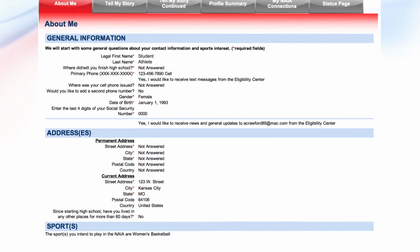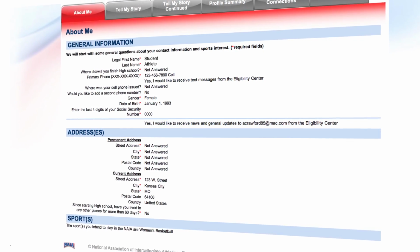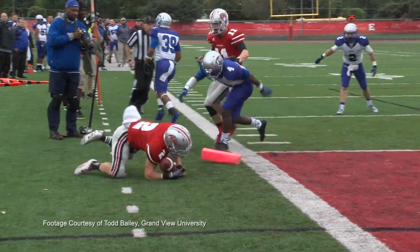Once the payment is done, you'll be taken to the rest of your student profile to tell your story. And from there, it only takes a few minutes to get yourself registered online. You'll need to tell the NAIA about your school, whether you've been to more than one school, when you'll graduate, a general academic history. Then if you've already graduated from high school, provide a full picture of what you've been doing since your high school graduation.